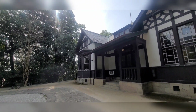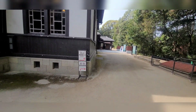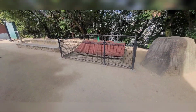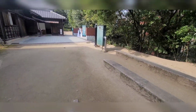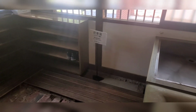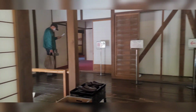So I'm taking this as the old residence. It doesn't look like you go in from the side. There is a sign here that says go around back. Alright, let's take a short break. Alright, so this whole area was the kitchen of the residence. I guess that's why there's still stonework. Oh, it does say take off your shoes right here.